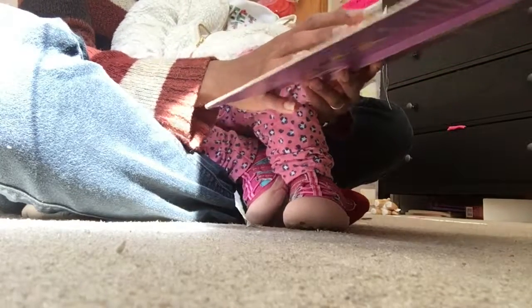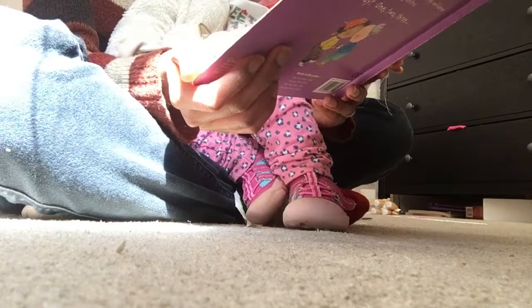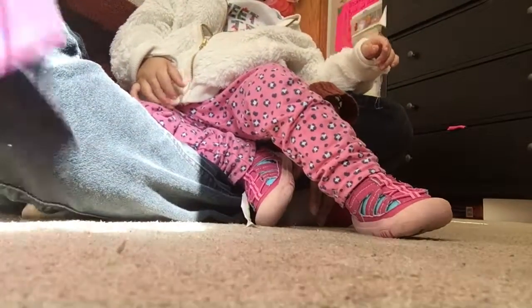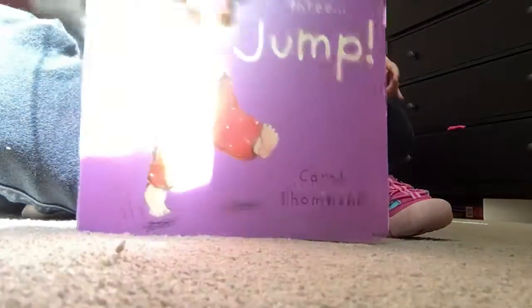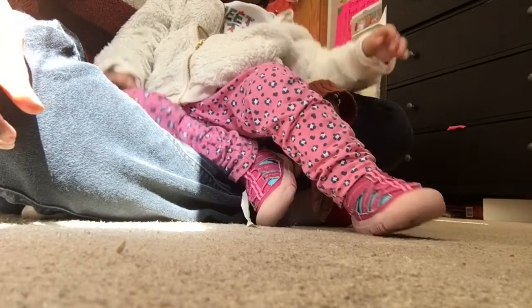1, 2, 3, jump. Little jumps. Big jumps. Rabbity chickity and kangaroo jumps. All join in and jump. All together. Jump, wibble, wobble, bump. Uh-oh. All right, go get another one. That was this book. Yay!